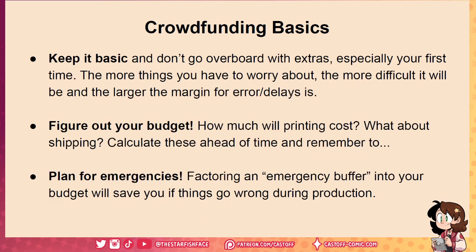Okay, so I'm just going to breeze through this part real fast, because if you're just now starting a webcomic, I don't think you have to worry about Kickstarter very soon. But just general tips. Keep it basic. Don't go overboard with extras and stuff. Figure out your budget ahead of time. Calculate your budget and remember to plan for emergencies. Make sure that you're raising more money than you actually need, because something is going to happen. There's going to be some skerfuffle and bad stuff will happen. So just be prepared for money.